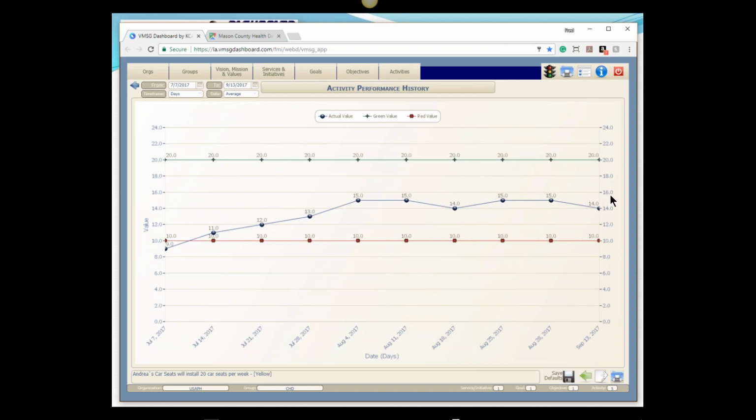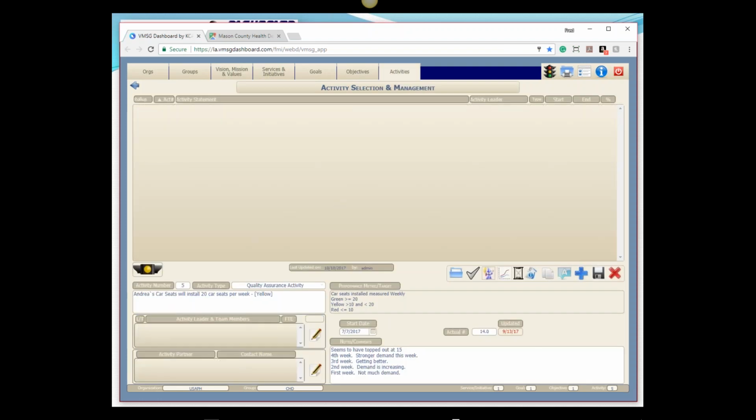So in a performance monitoring system, this is kind of where you'd stop. You have this information. Now you got to go back and find your plan, figure out all the people involved in the plan, figure out what's going on. In this case, you're in the plan. So I just go back here to my plan, and I'm going to go up and look at it.